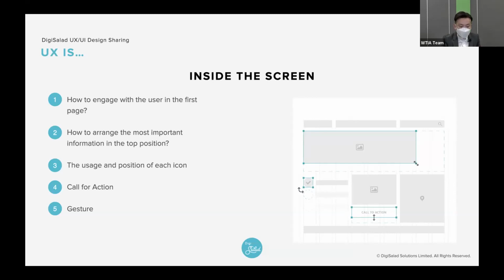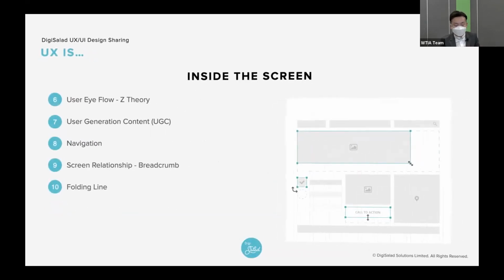I think this is quite important in the mobile app. And even the gesture, the motion gesture, how the user can swipe left and right and up and down to browse more content in your mobile app. So don't forget how to apply the gesture in there.